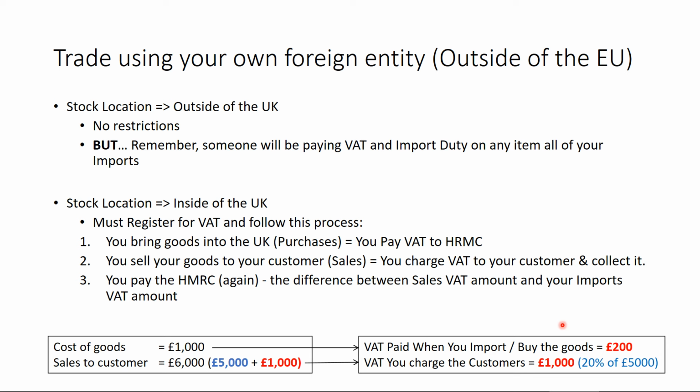As a foreign company, if you store all your stock outside the UK, then you have the option of not having to register for VAT. And this means you can start trading straight away. Yes, you do have to ship all the items yourself to your customers, but you can start trading immediately. There's no restrictions.